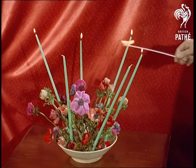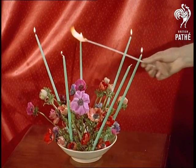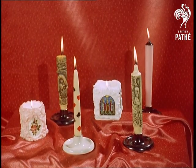These delightful finished exhibits prove conclusively, if we wanted proof, that any arguments about candles being a thing of the past are just not worth a light.